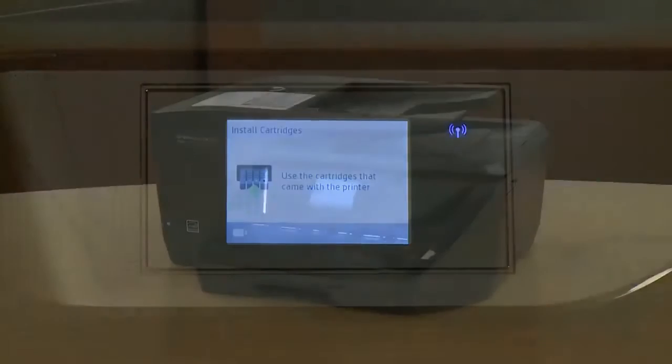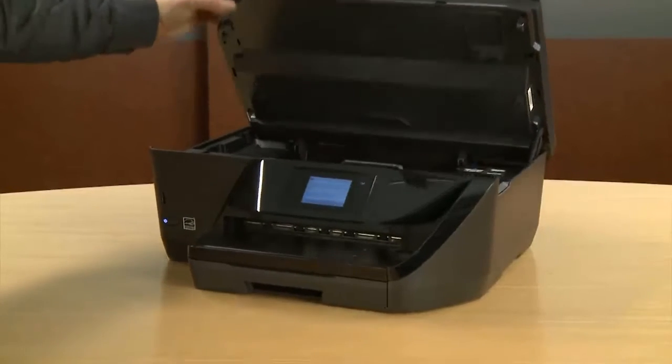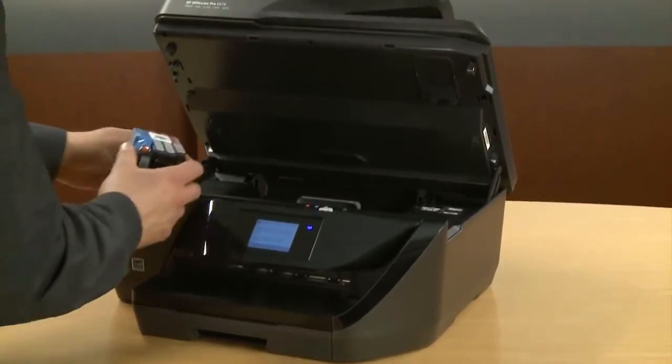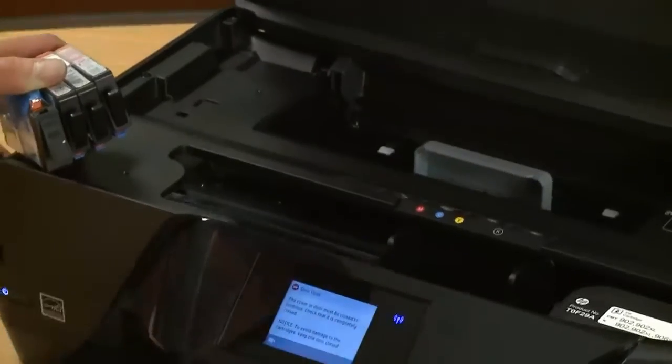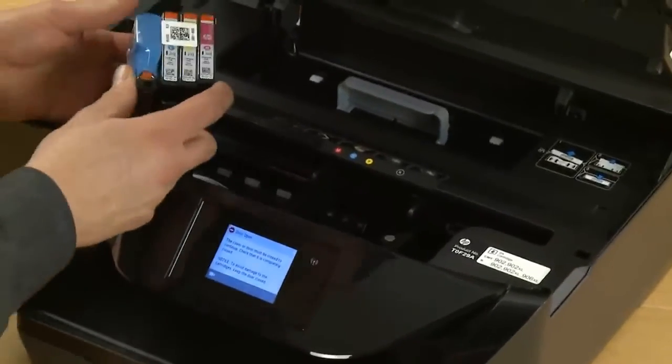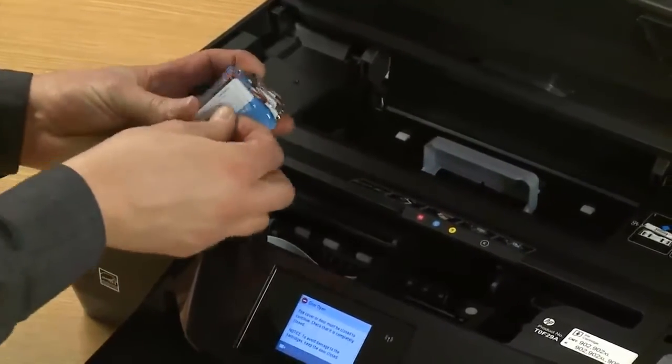Now we are going to install the cartridges that came with the printer. Open the ink cartridge access door. Remove the insert from the carriage. Remove the plastic from the bundle of cartridges.